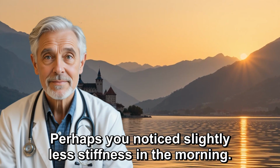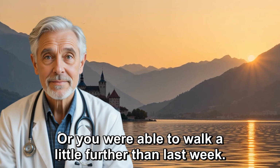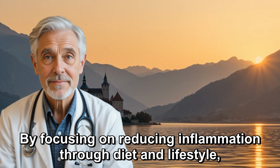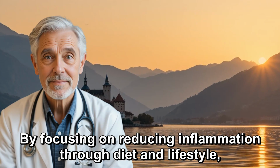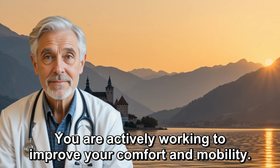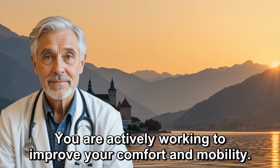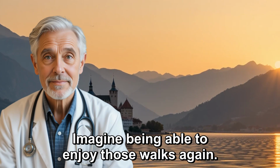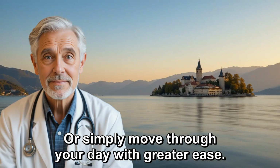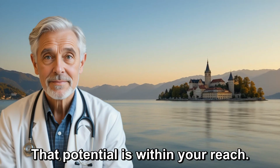Celebrate the small victories. Perhaps you noticed slightly less stiffness in the morning, or you were able to walk a little further than last week. Your body is incredibly resilient and capable of healing when given the right support. By focusing on reducing inflammation through diet and lifestyle, providing the necessary nutrients for cartilage maintenance, and keeping your joints gently moving, you are actively working to improve your comfort and mobility. Imagine being able to enjoy those walks again, play with your grandchildren without discomfort, or simply move through your day with greater ease. That potential is within your reach.